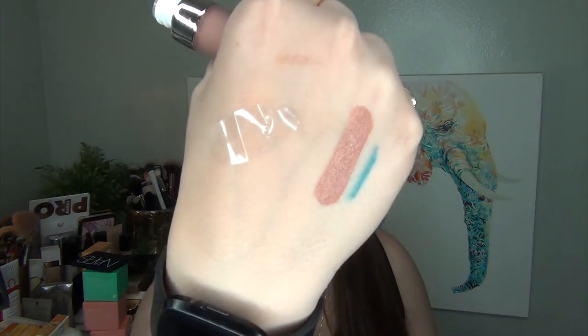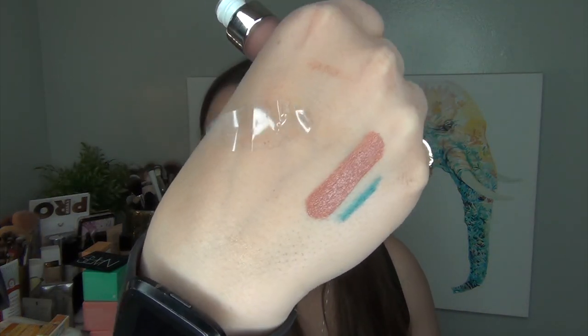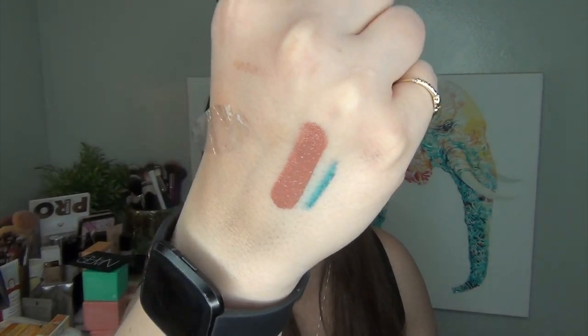All right, Dose of Colors. I got the, what are you? The liquid matte lipstick in the shade Truffle. Ooh, I have not tried this one. That's like a perfect nude. Who knew? Finally, Boxycharm, you're giving me stuff that I actually like and I will actually wear. Yay, I'm really excited about that one.